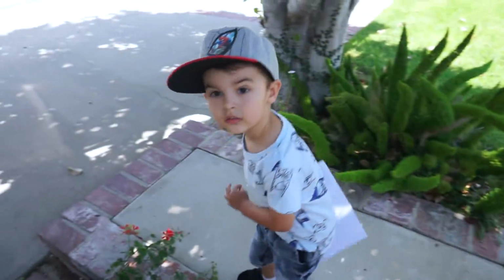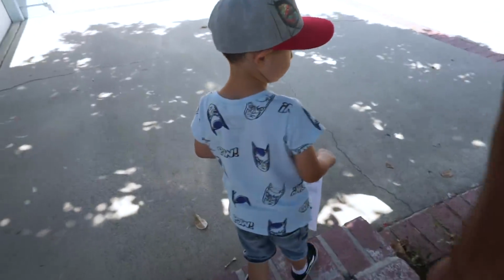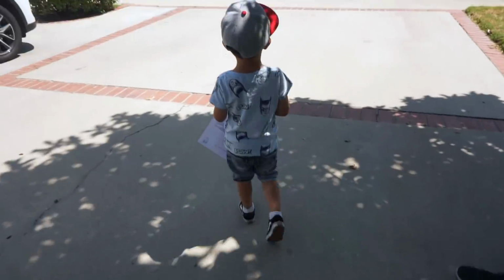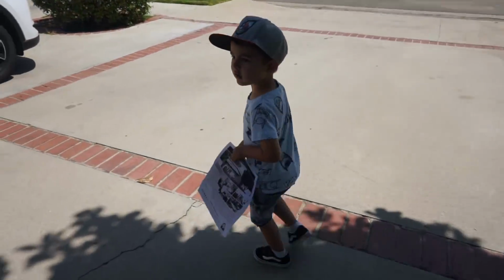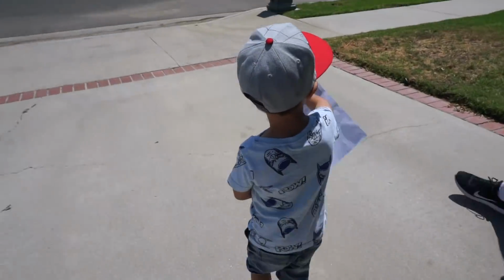Really? Ashton, what is it that you have? I like it. A map? Another map? Are you collecting all the maps for the houses? Let me see. It's bigger, right? You got a map right there? Okay, you're the map collector.